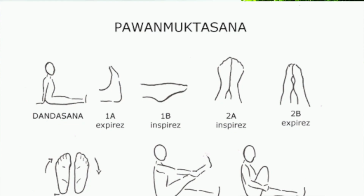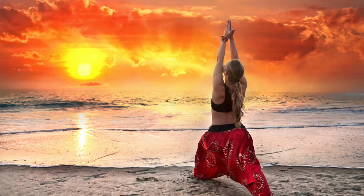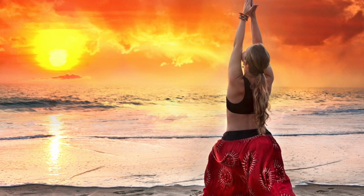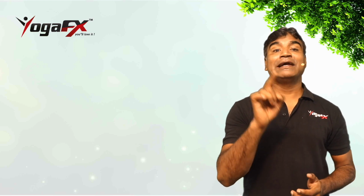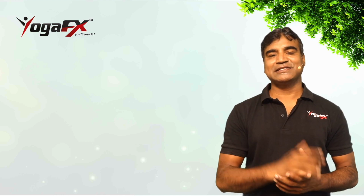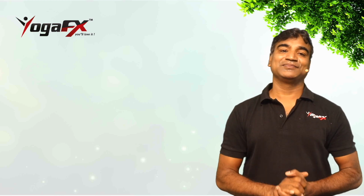It's like the Pavan Muktasana series for joint rotation by Bihar School of Yoga, or a Vinyasa flow, where there is continuous movement. It's particularly helpful for athletes who often have to achieve a larger range of motion while under more significant joint and soft tissue stress. This makes it important for those structures to be primed for movement.